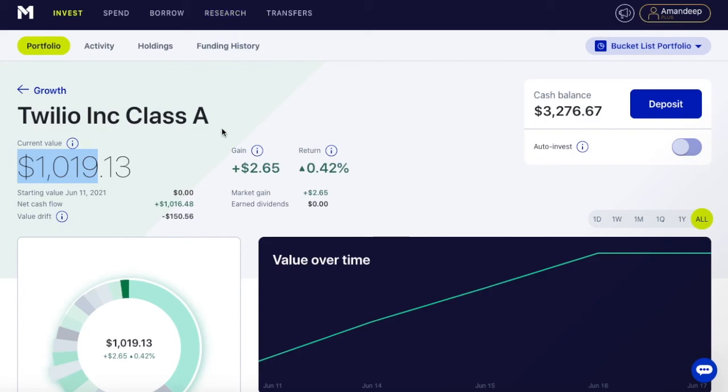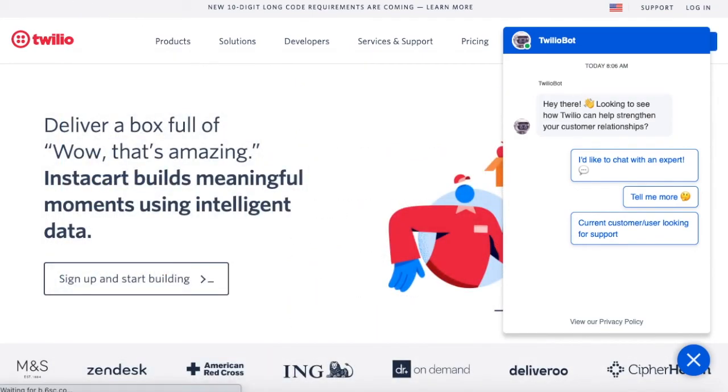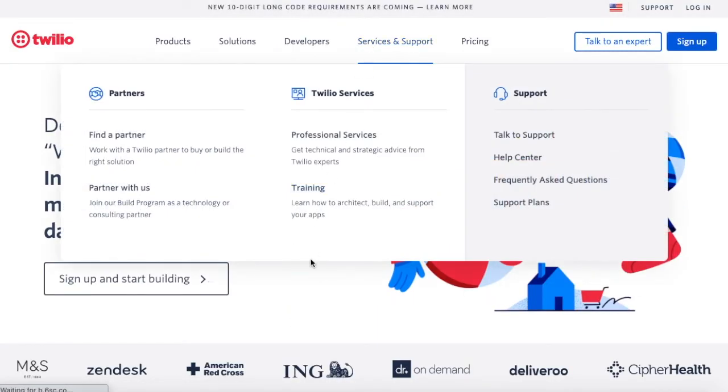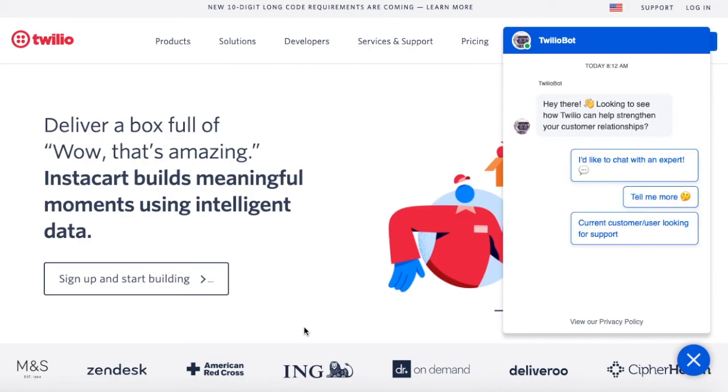In regards to Twilio, it is really a business-to-business company. If we check out their website, I've been doing a lot of research on this company. I actually saw a couple of the YouTubers invest in this company. It's been on my watch list, on my radar for a while now. I just never got around to doing my research on it. But this is a company that really focuses on business-to-business features.